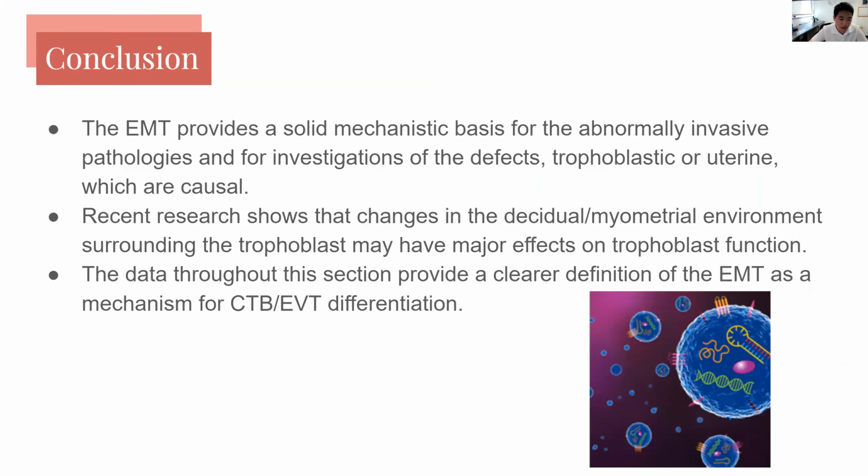So the conclusion. Recent research shows that changes in the decidual myometrial environment surrounding the trophoblast may have major effects on trophoblast function. The data throughout this section provides a clearer definition of EMT as a mechanism of CTB to EVT differentiation. The EMT also provides a solid mechanistic basis for the abnormally invasive pathologies and for investigations of the defects, trophoblastic or uterine, which are causal.